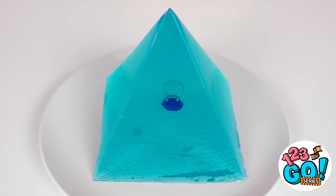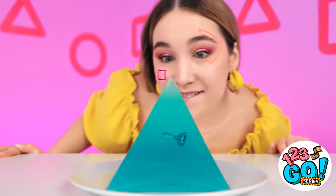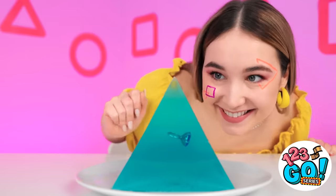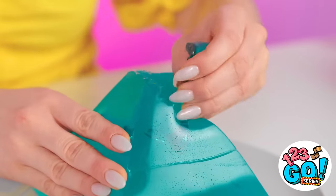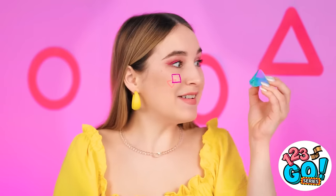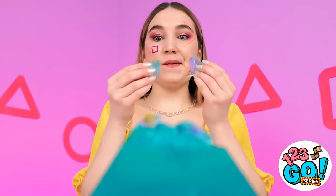Oh my gosh! There's a gemstone ring in this triangle! That ring looks so beautiful! Oh, the pyramid is made out of gelatin! All right, time to get some new jewelry! Ooh, I like how bouncy it is. It's actually kind of pretty, too. It tastes good, too! Now back for the ring! I like tasty foods that also contain jewels.